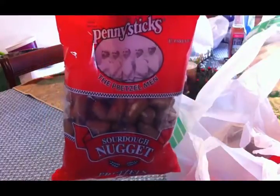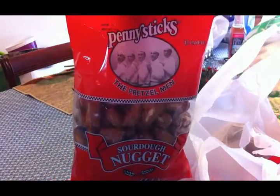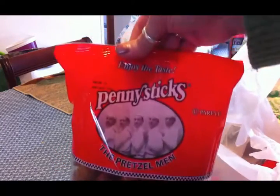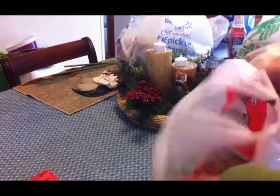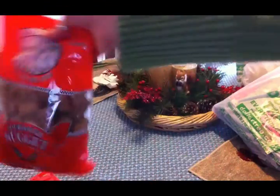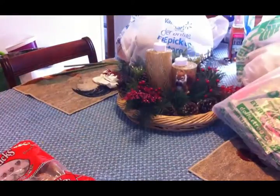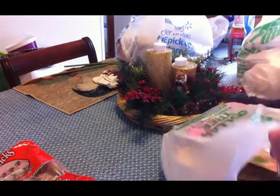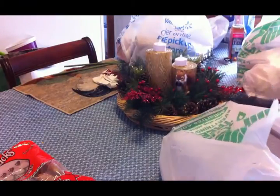And he also loves these sourdough nugget pretzels, and so I try to buy them whenever I'm in Dollar Tree because this is the only place that sells them around here, at least this brand. So I got 2 bags of pretzel nuggets. My son loves them too. Actually, the whole family really likes them, but I say I buy them for my husband and then everybody else eats them.